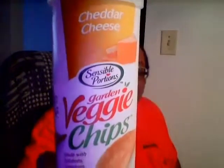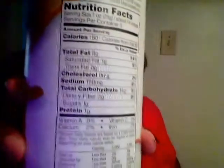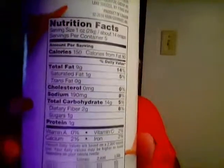I got some low sugar ones too. I forgot to put that in this haul. I'll do it next time. Oh, these are good. I like these cheddar cheese veggie chips. These are good. And multi-grain chips. I have some corn, but these are good. I like these. You know, they're good snacks. Soups, dips, just on their own. These are delicious.